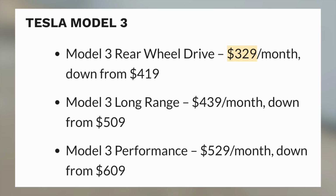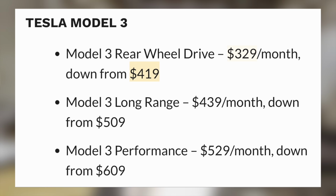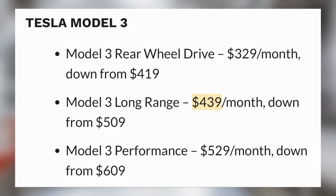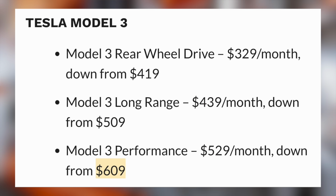Now you can get a Model 3 rear-wheel drive for $329 per month, which is down from $419. The long range is $439, down from $509, and the performance is $529, down from $609.